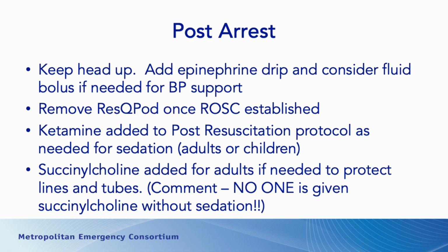We've added to the post-resuscitation protocol ketamine as needed for sedation. We've also added ketamine to our CPR guidelines, to our cardiac arrest guidelines for patients who become aware during CPR. We have some patients who start to wake up with good quality compressions. We want those patients to be unaware of what's going on, so you can also give them some ketamine during resuscitation if they become aware.